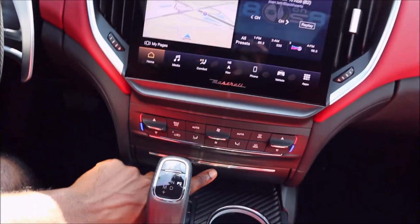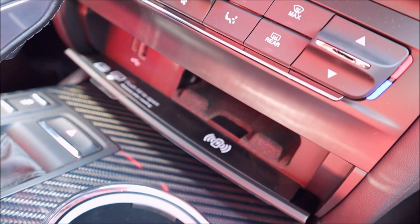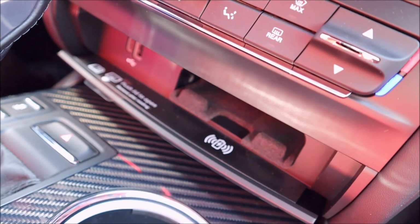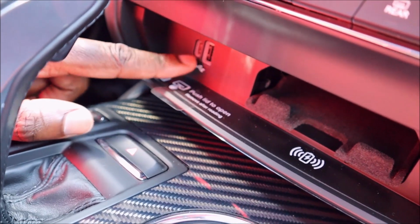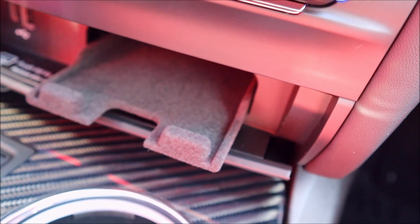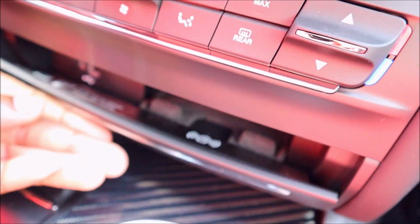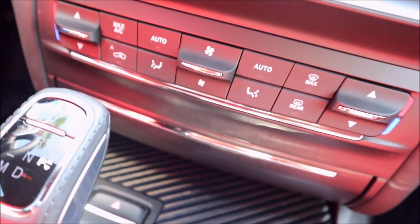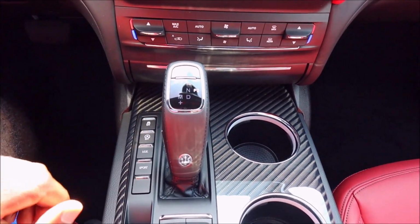Now, underneath, I talked about this, this is new for the 2021 model year, and it got carried over to this year. So we still have the nice USB-C plug-in, the USB 2.0 plug-in, and the wireless charger here now. You just set your phone there and it's charging. So that's new for the Ghibli for 2021 and 2022. The Levante still doesn't have that even in 2022.